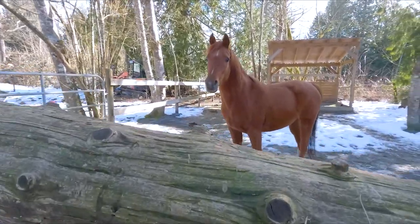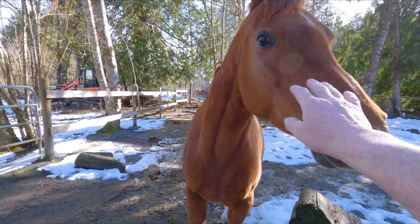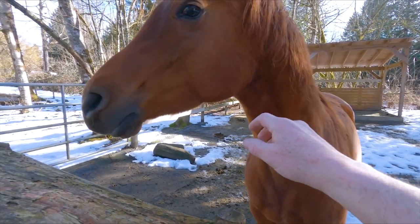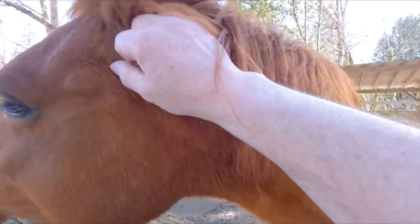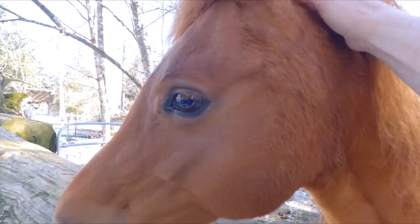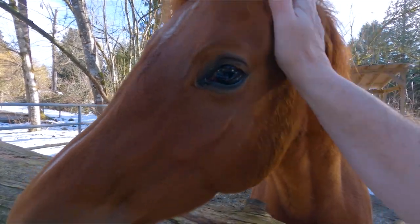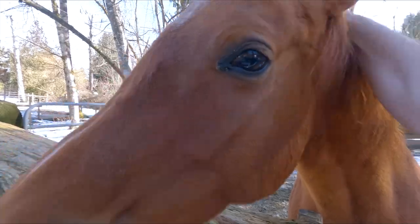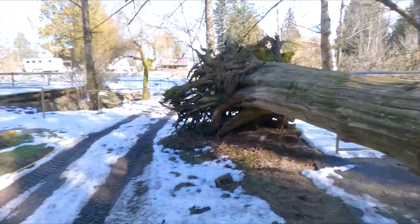Good morning, Gracie. How's it going? Do you need a scritchy scratch of any sorts? Says, you smell kind of hay-like. Hello. Yeah, always up for scratches, aren't you? There you go. And a shake.